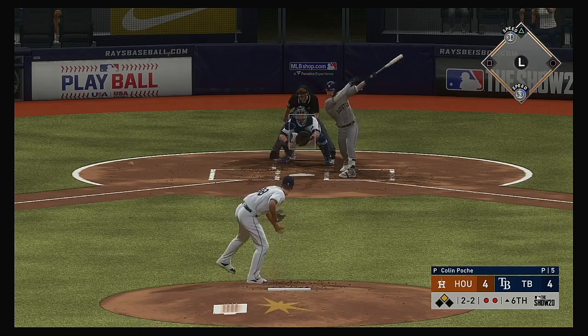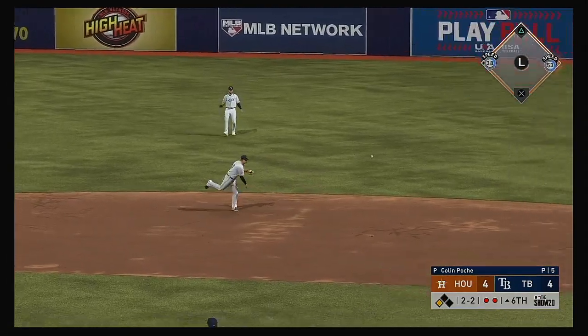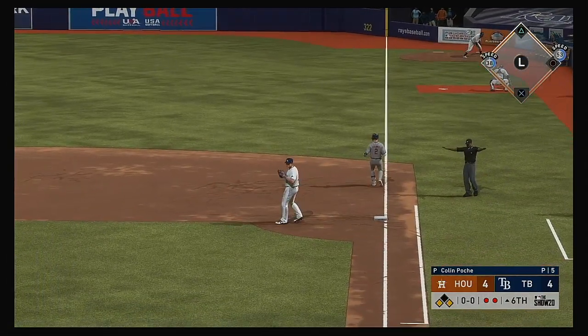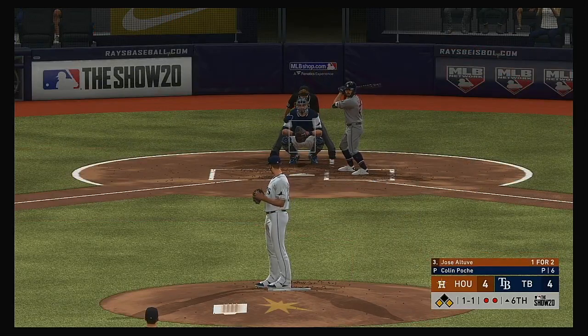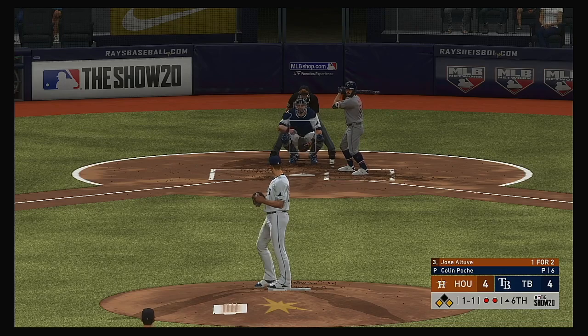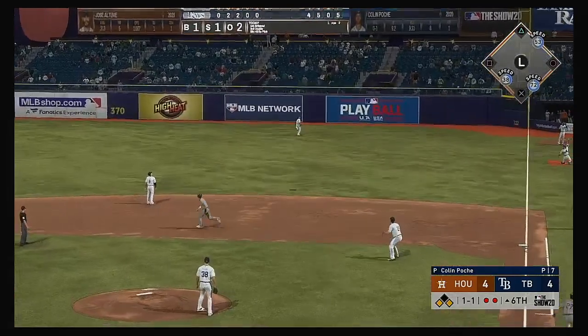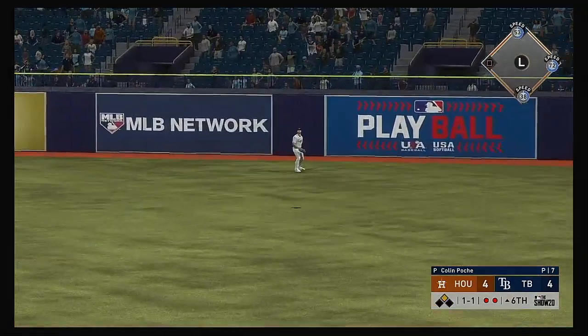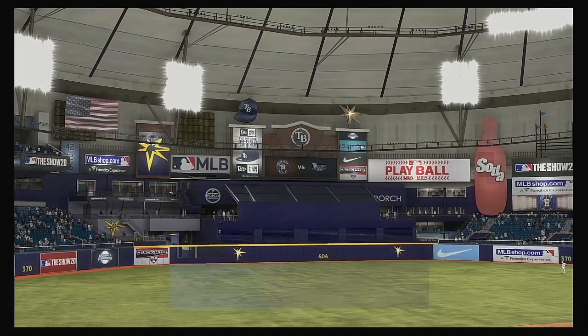Into the box now, Alex Bregman, hit hard on the ground to the right. A dive and he knocks it down. And a good effort here, but he's well safe at first, and there are two on and two out now. Now batting, second baseman, Jose Altuve. Fly ball out to straightaway right field. And Meadows makes the catch for out number three.